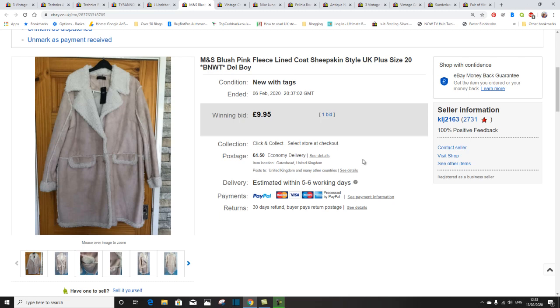But I put it on an auction. I think it was just after I came back off holiday. I decided to put quite a few things on auction that just weren't shifting, and I put this on for £9.95, and it got one bid, so it did sell for £9.95 plus the post. I paid £20 for this, like I said, so I have made a loss. I made a loss of £12.02 after I take out my fees and everything and postage.